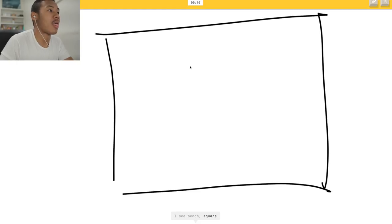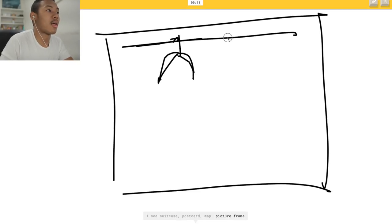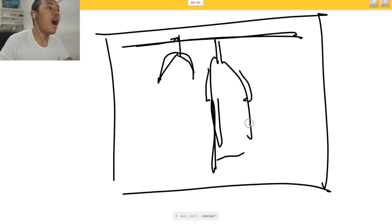Dresser. Let's try this. I see bench or square. I see suitcase or postcard or map or picture frame. I see power outlet or calendar or hospital. Come on! Pool, or apartment building. A dresser! Oh, I know, it's dresser.